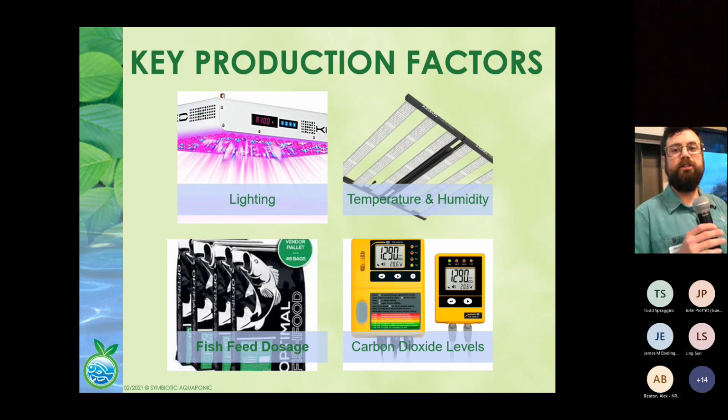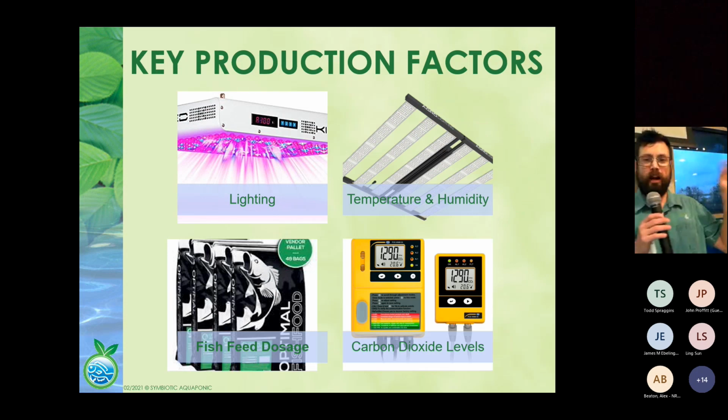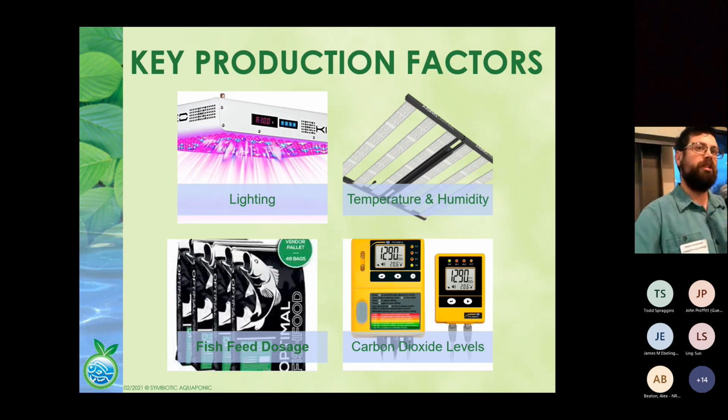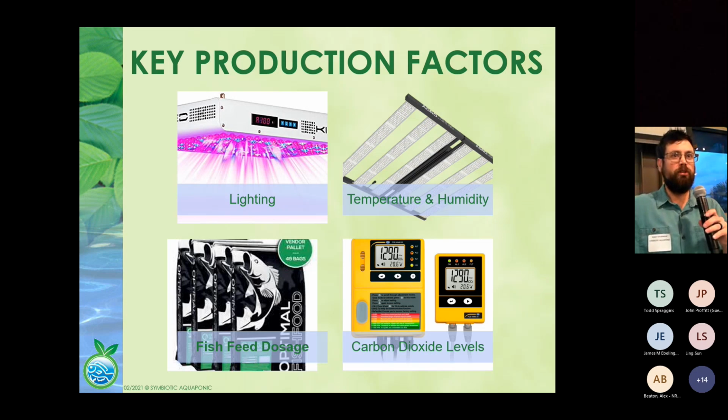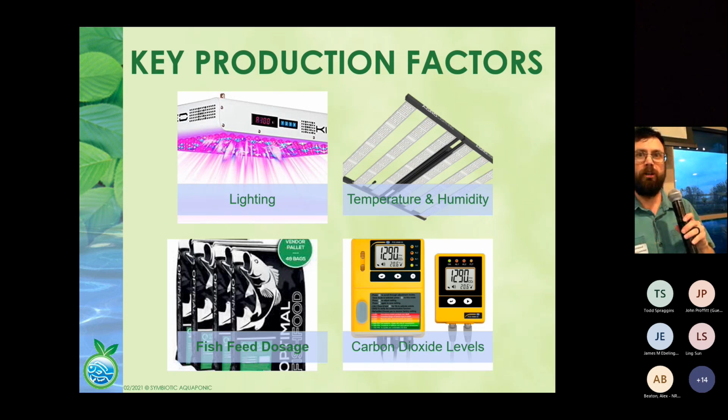Key production factors for our aquaponics system are going to be our lighting. You see our LED lighting, temperature and humidity, carbon dioxide levels, and then fish feed dosing. The fish feed that we use is called optimal fish feed. The cool thing about optimal fish feed is it has the micronutrients and macronutrients built into the feed. So what happens is the fish consume the feed, they pass those excess nutrients through that biological process, and the plants are able to consume those excess. That's how we maintain that organic certification.